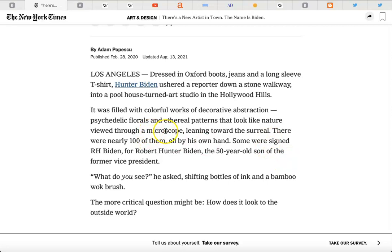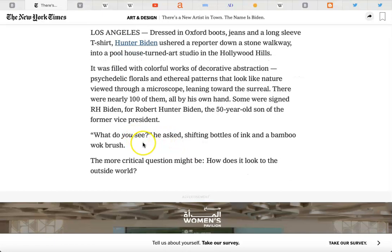I'm still struck by that passage, through a microscope. I'm not even gonna say what I think it means. I'm gonna do what maybe I think Hunter wants the viewers of his art to do. I want you to use your imagination. The writer of this article wrote this, viewed through a microscope. That's an interesting observation. That's an interesting interpretation. Viewed through a microscope. Okay. And Hunter asks, what do you see? He kind of answers that question here, but what do you see, viewer? What do you see in his paintings if you look at them?